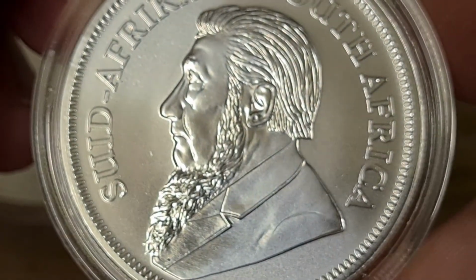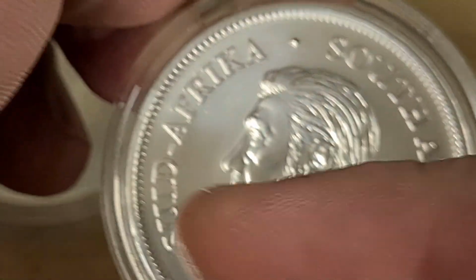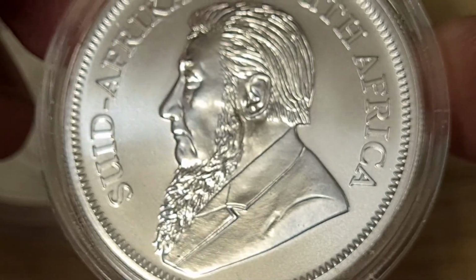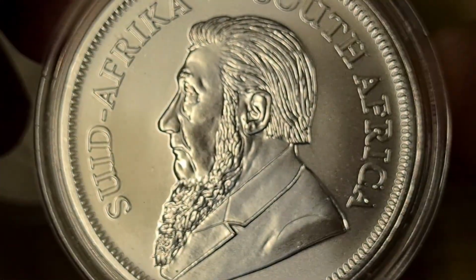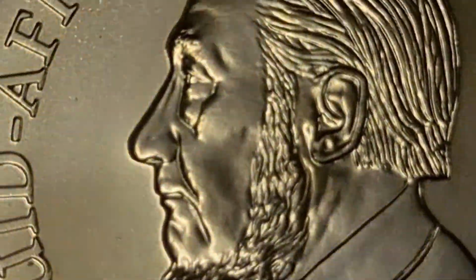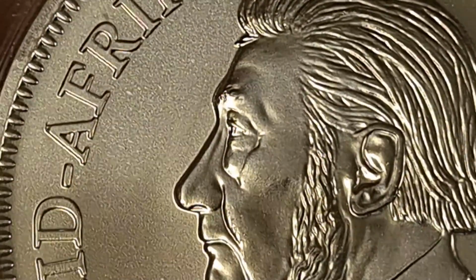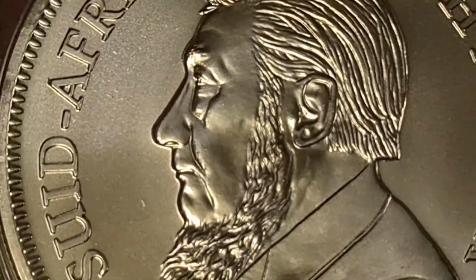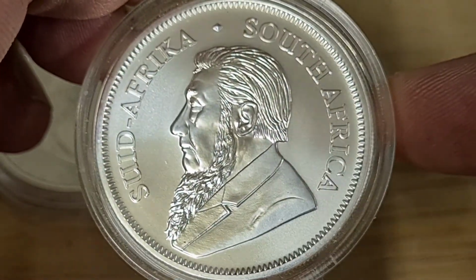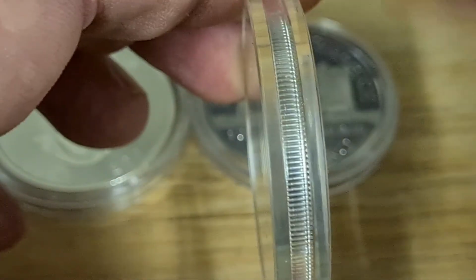So, what a dashing gentleman. Look at him there. I always like the simplicity but elegance of these coins. Don't really know why. It's just one of those things. His eyes are a bit, I don't know, funny. I'm not going to say what I actually think, just because I don't want to upset anyone. But yeah, his eyes are definitely funny. He looks tired. I'll put it that way. Great reeded edge.